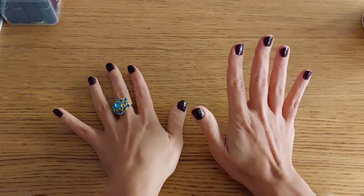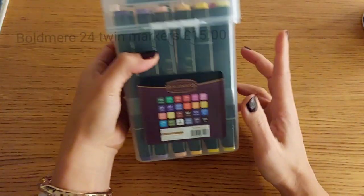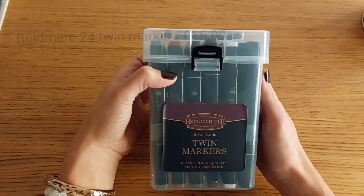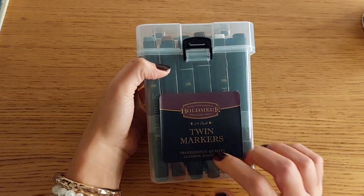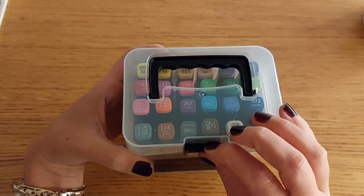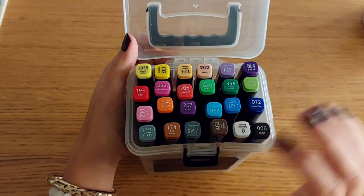Next, I keep going with this store, and the last item that I bought here is this set of 24 twin markers, which means they are double-ended, and those are the colors you get.